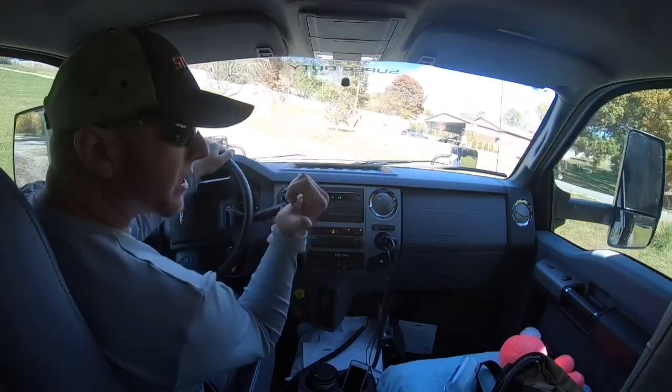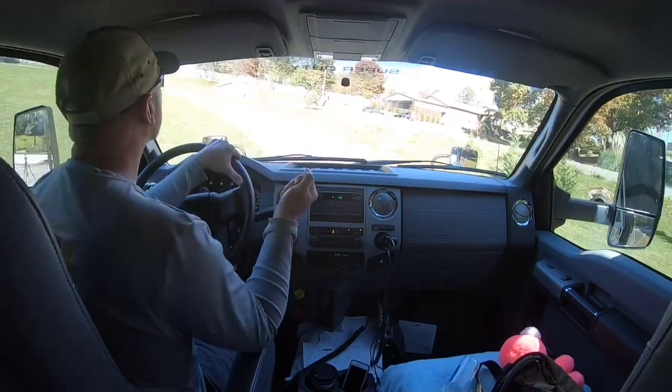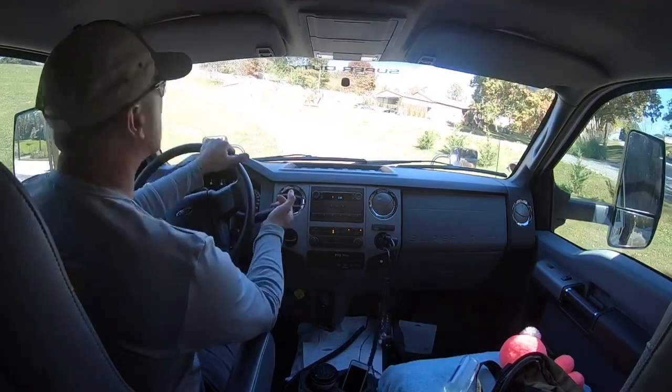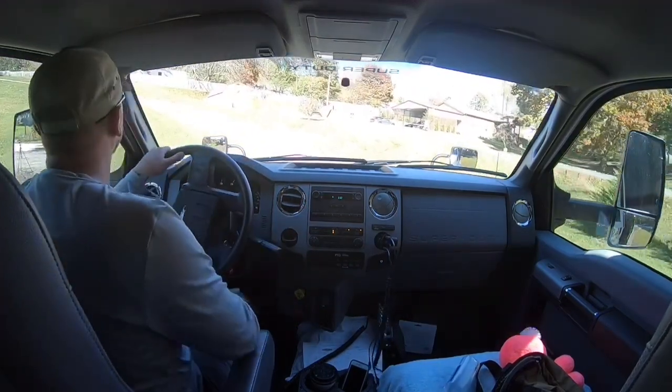And now this bottom section, the third load we just put down, it just seems darker, and it seems like it's got more fines in it, but it's strange.